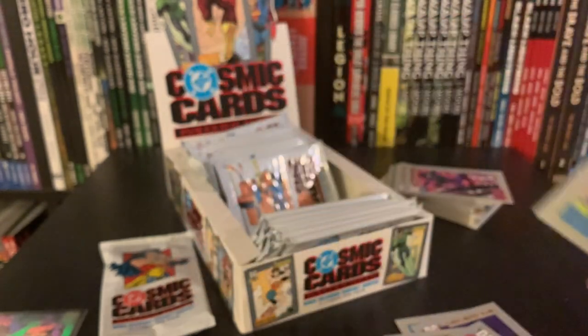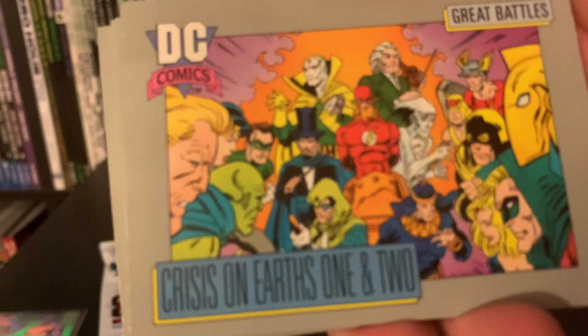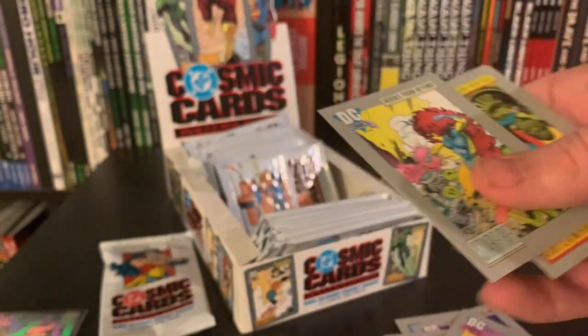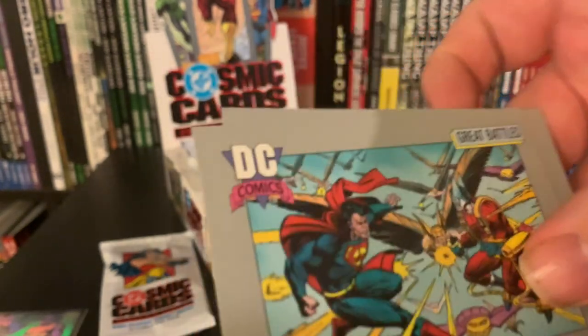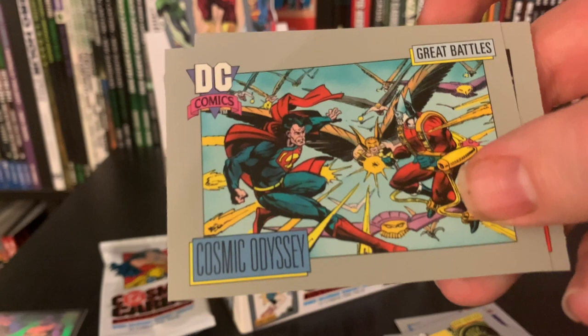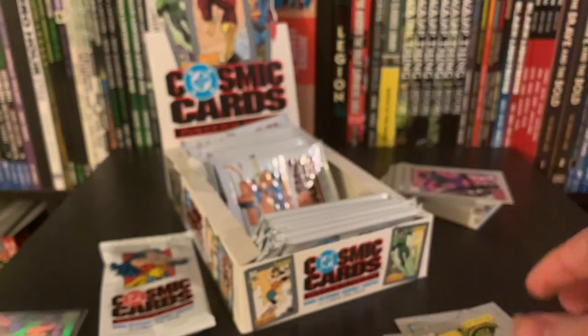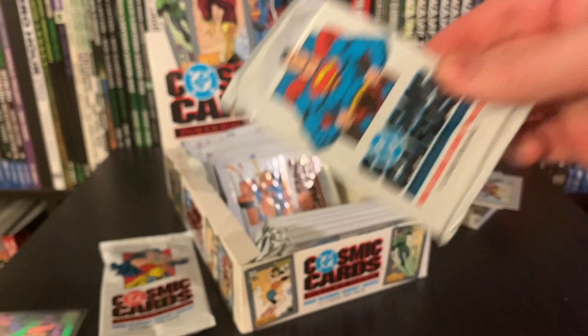Rocket Red. That's a dupe. Crisis on Earths 1 and 2. I don't think we've seen that one yet. Starfire. That's definitely a duplicate. Golden Age Superman. Pretty sure is a duplicate. Cosmic Odyssey. That's a duplicate. And Golden Age Green Lantern. Also duplicate. All right, next pack.